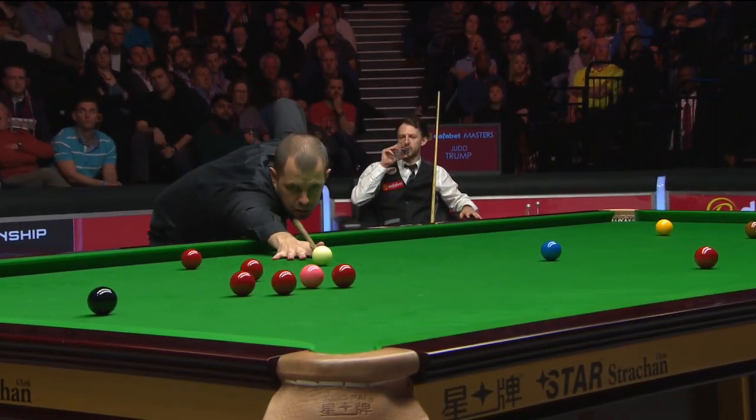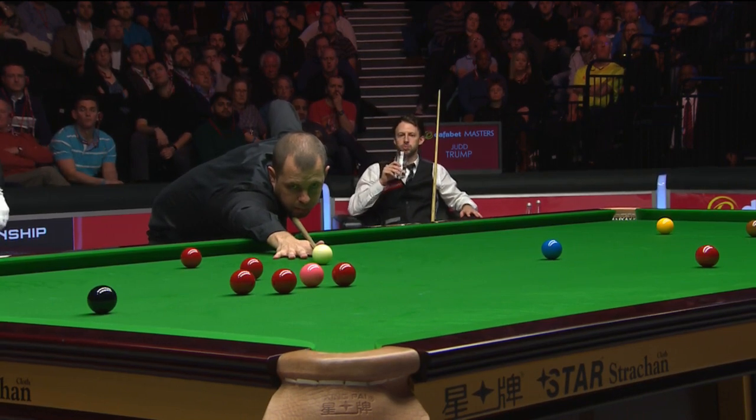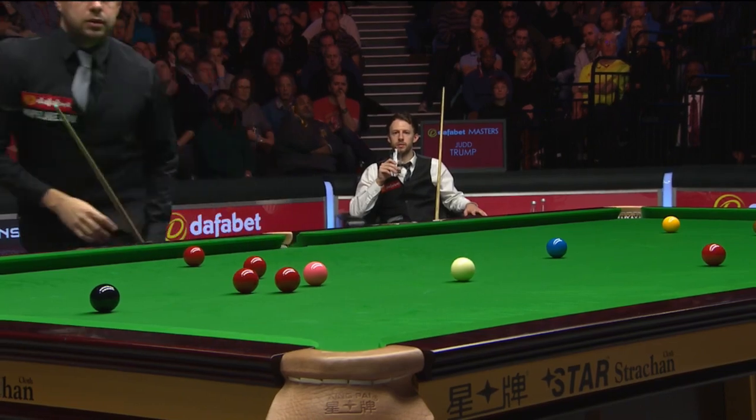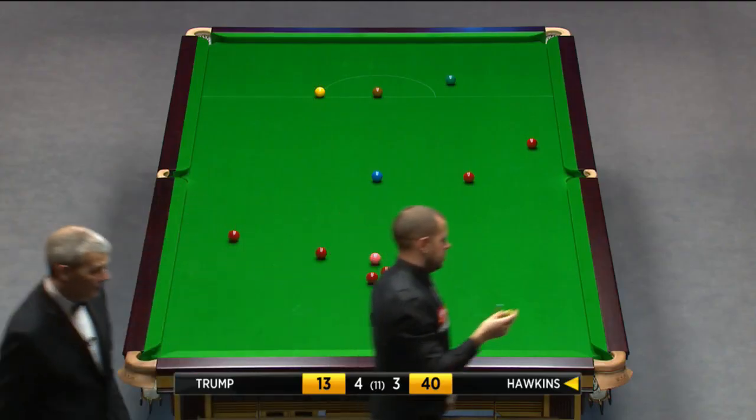This is a lovely opportunity, 38. Just a little series of stuns and screws around the pink. No need to be even contemplating the black the way these are positioned. 39.